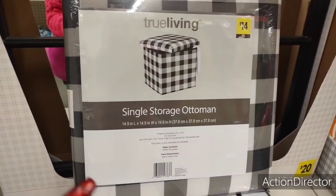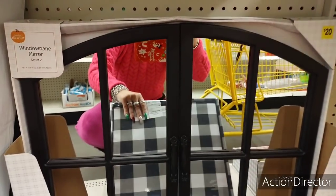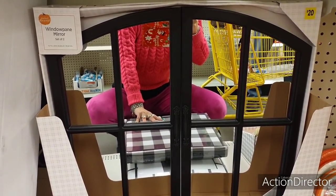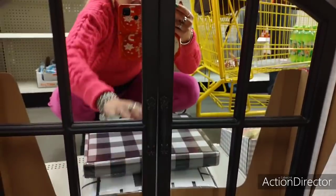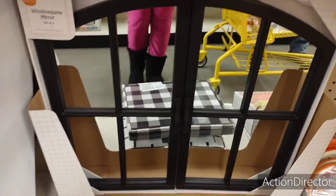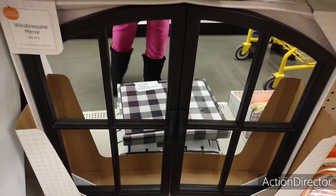So these are really good. I love this type of stuff. So $14 for that. And then you also have this window pane mirror, and you can see me, I'm wearing all pink right now. This is $20 and it's super cute. It does have these little plastic hooks or handles rather. It is plastic, but it is adorable. And I will back up. It is called a window pane mirror, and it's a set of two, meaning each one $20. I don't know if this is in black. Oh, black and gray. So that's pretty cute as well.